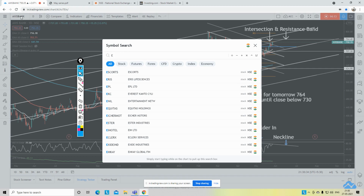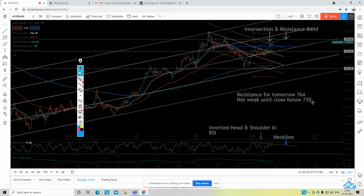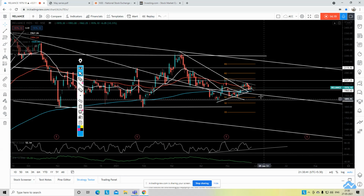Last, I would like to discuss for tomorrow is Reliance. I'm discussing Reliance most of the time because it is respecting the channel and the price action like anything. I've been telling you that the support of Reliance is 1960. Today also it made a low of exactly 1962. We can write off the 2 points, and it went all the way till 1993 and closed at 1976. So tomorrow also when you see Reliance somewhere around 1960, 1962, 1963, 1965, you can start building up the longs at that point of time.